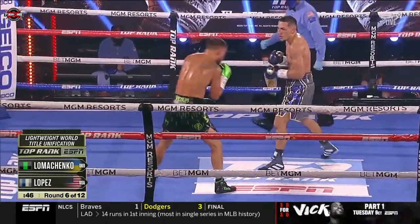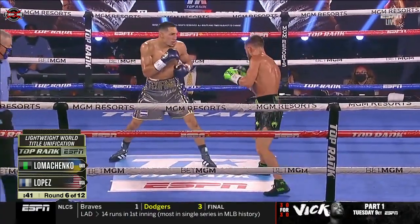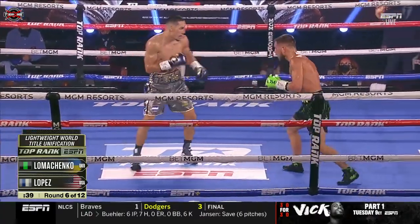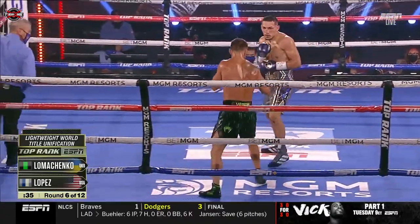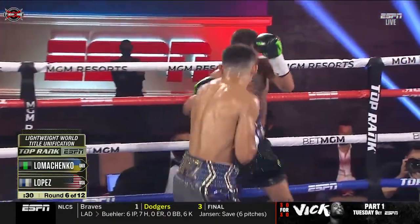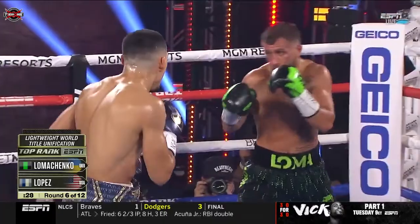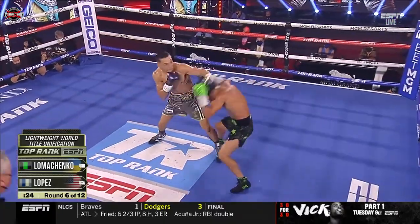Did you see the hook from Lopez, though? Well, that hook can be dangerous against the southpaw because it's sitting right on top of them. Closest punch to be landed. And that's the shot that's going to take away the jab of Lomachenko, that left hook. It's going to make him keep his hands at home. There's a right hand to the body again from Teofimo.